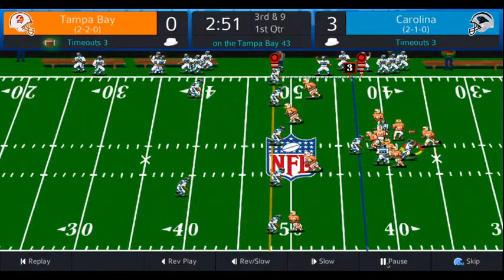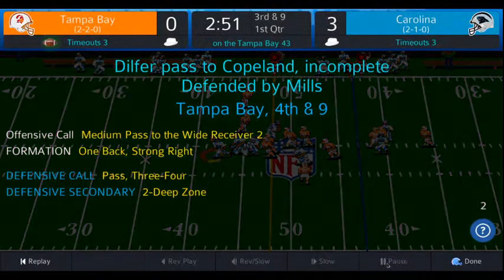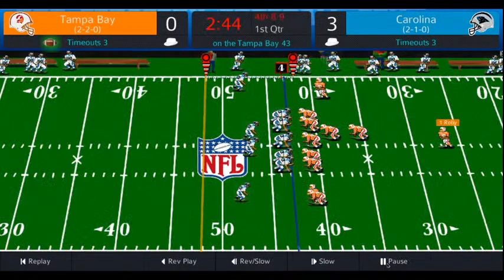Here's the snap. Dilfer over the middle and complete. And that'll bring up 4th and 9 as it's a defensive struggle so far here in the first quarter with Carolina up 3-0. 2:44 to go in the quarter. Here's the kick by Roby.